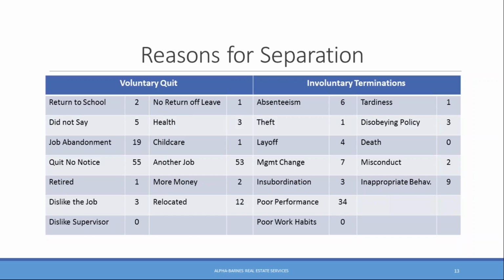For example, the 9 that say inappropriate behavior. I don't like that category. Your opinion of what's inappropriate and my opinion about what's inappropriate might be very different. So again, as long as that is identified specifically, because inappropriate is a judgment word. Inappropriate is a judgment word. It's not a fact word, it's a judgment word. Insubordination is a fact. Poor is an evaluation word, but if it's linked to a performance standard, you're okay. Poor work habits, a little more vague.